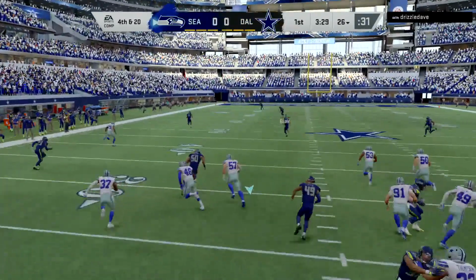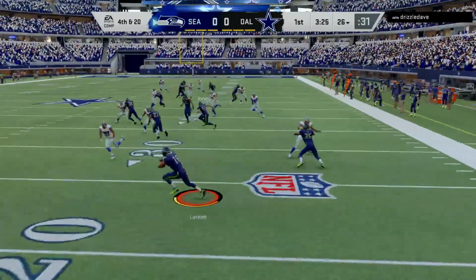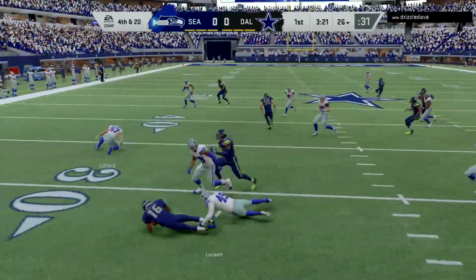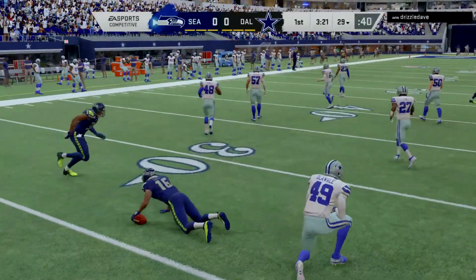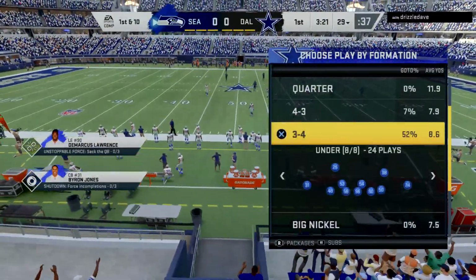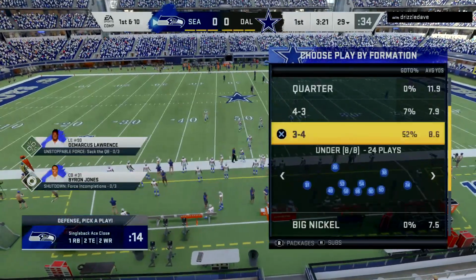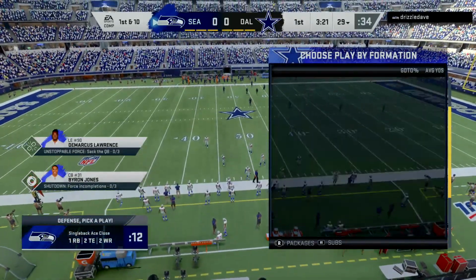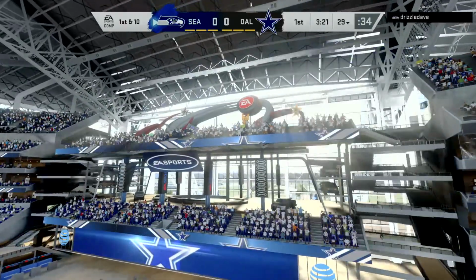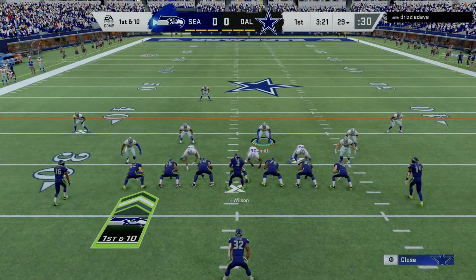And the punt team on now as this one's sent away. Returnable for Lockett. Officially, that'll go as a 52-yard punt. Not too shabby. And it'll be Seahawk football, 1st and 10. Wilson and the Seahawks take over now, 1st and 10, just shy of the 30.